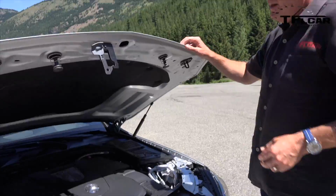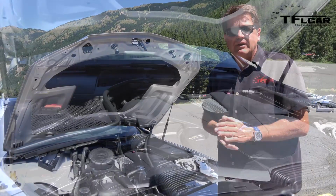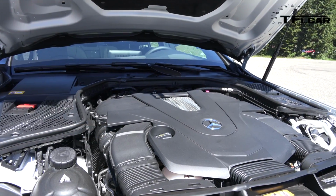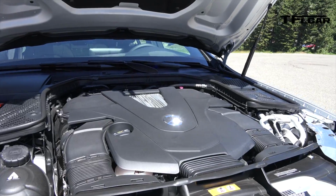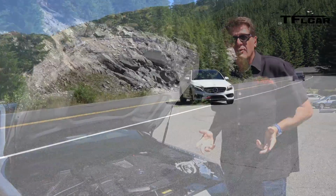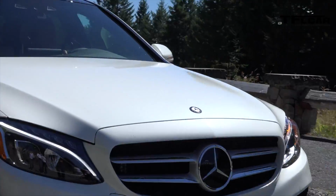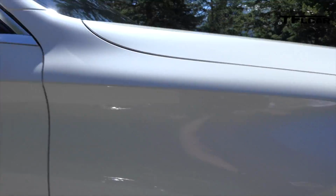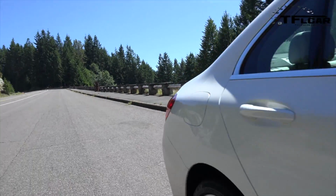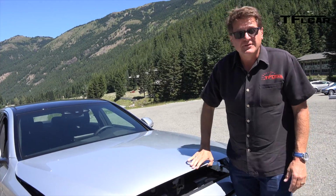Under the hood, there are two engine choices, and by far, this is the one you want. It's the new 3-liter twin turbo that puts out 329 horsepower and 354 pound-foot of torque. That is a lot of torque and a lot of power. All that is paired to a 7-speed automatic, and this is the 4MATIC, which means it is powering all four wheels.